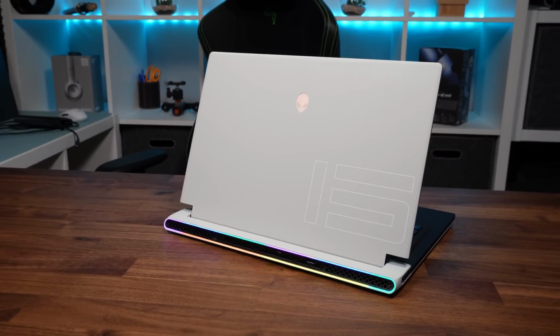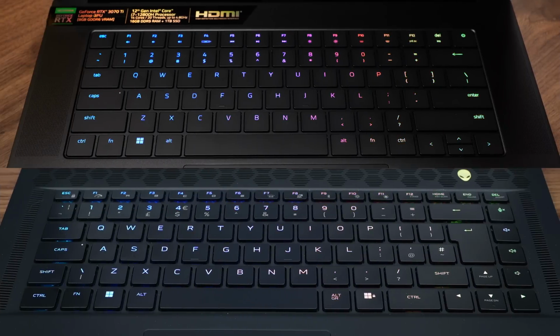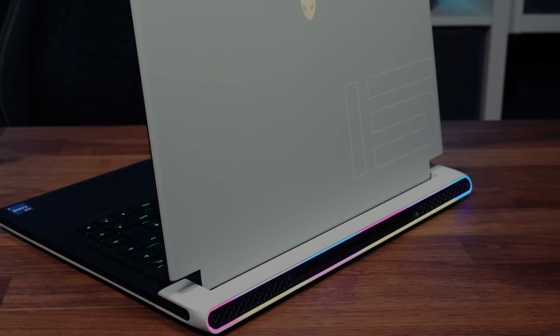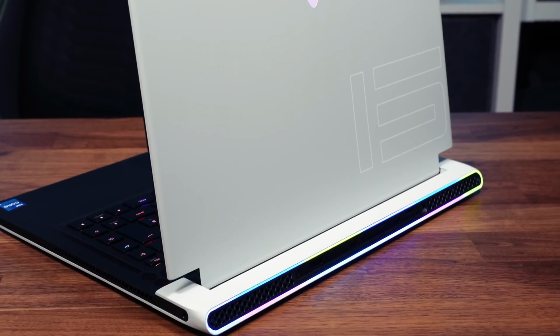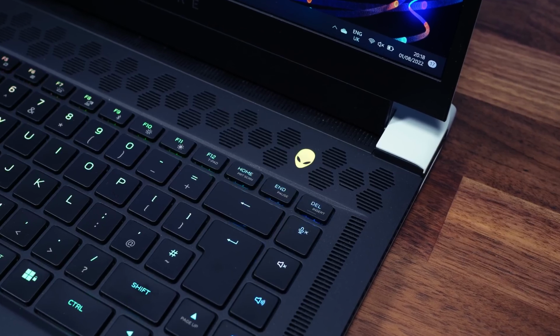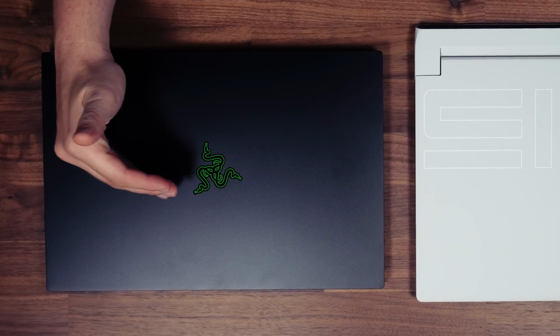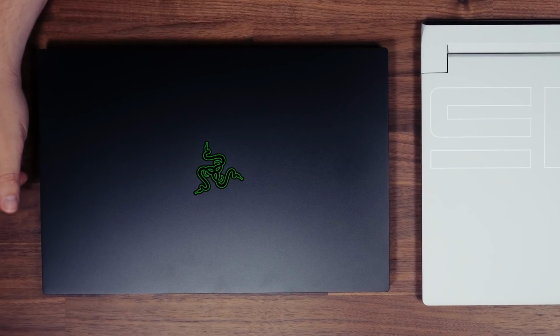And talking about bling, we have to mention the RGB in both of these machines. Now, both laptops have amazing per-key RGB backlit keyboards, but the Alienware X15 also has the beautiful mini LED Tron ring at the rear, a rear lit Alien Head logo, and a lit Alien Head power button, whereas the Razer Blade just has the green lit Razer logo on the rear of the machine.